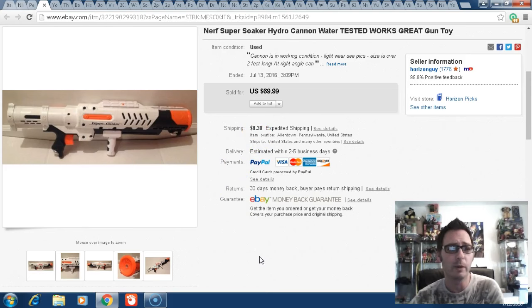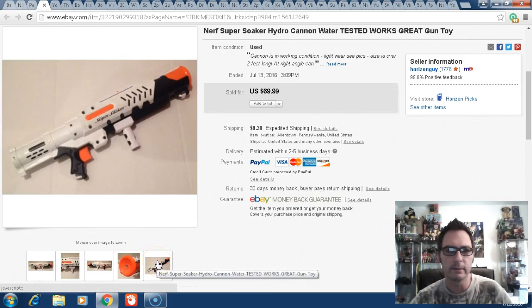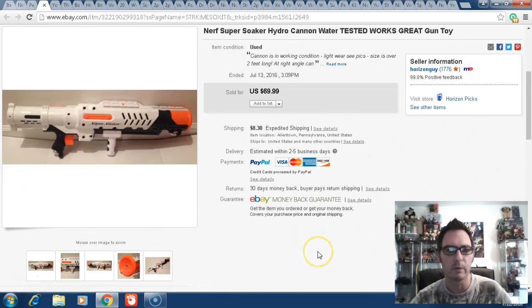I've seen these water cannon guns go for over $100, especially if you have the box. It is an incredibly cool toy. It would be what I would want. This thing is way over 2 feet long, and it can shoot the water really far. Anyway, off it went. I was able to score a box and get this out. So $60 on my $8.